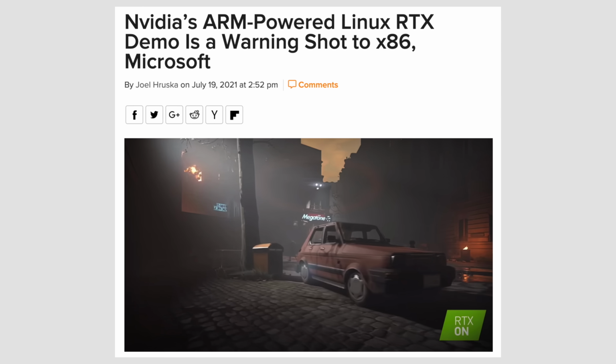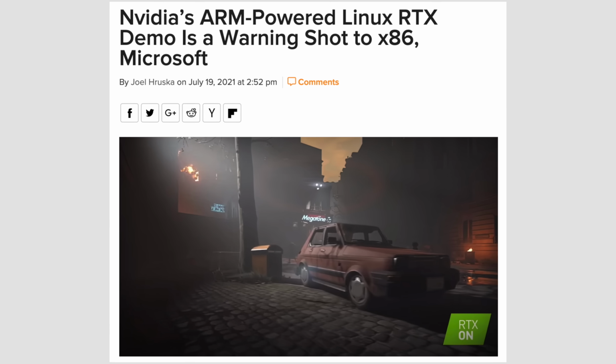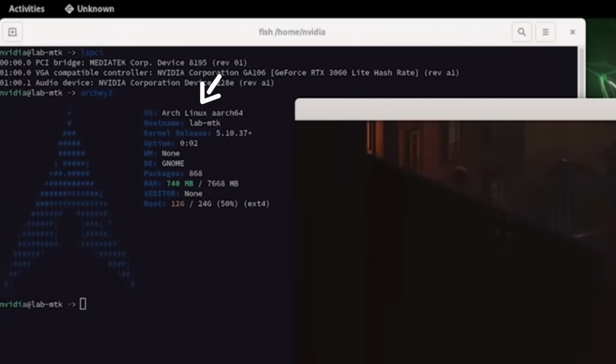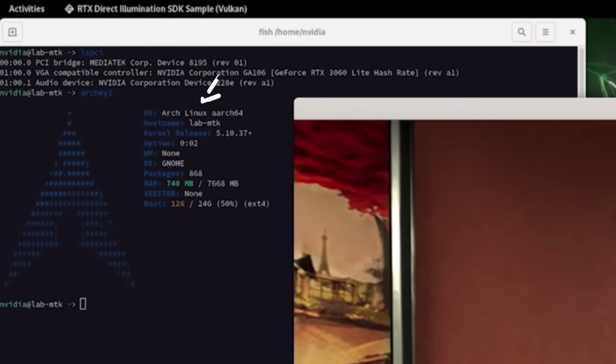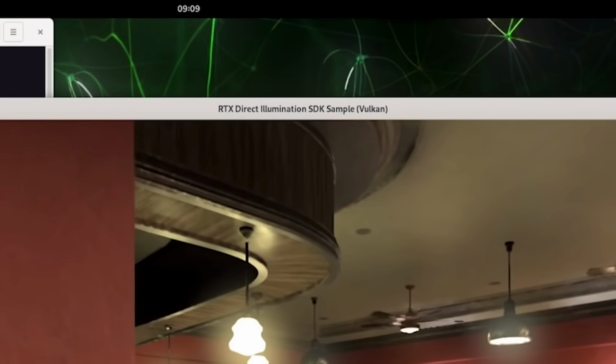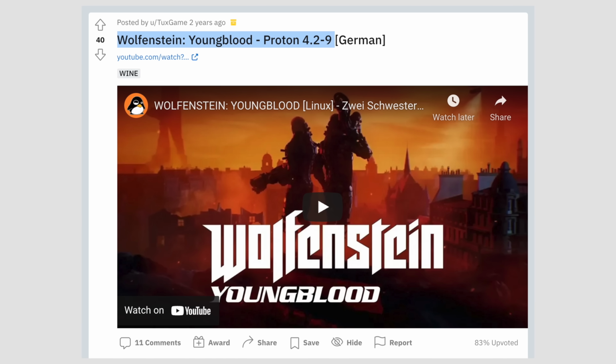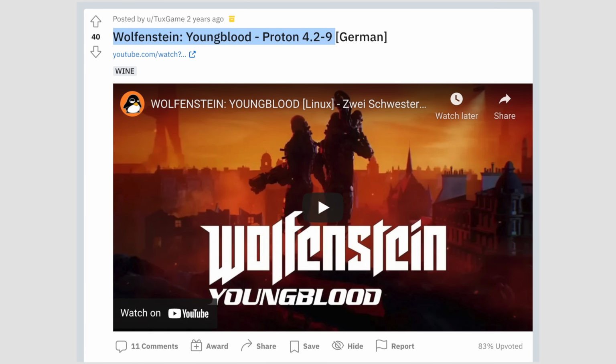And get this, Nvidia recently showed off their ARM-based gaming laptop, and if you look closely, it was running Linux the entire time and not Windows. And it was doing it under Vulkan, as you can see in the title. And I can guarantee that it was running using Valve's Proton for Linux.